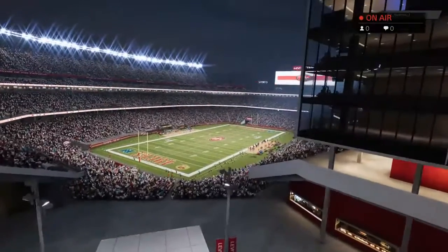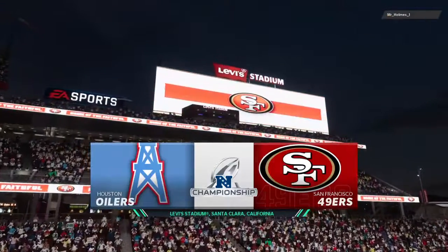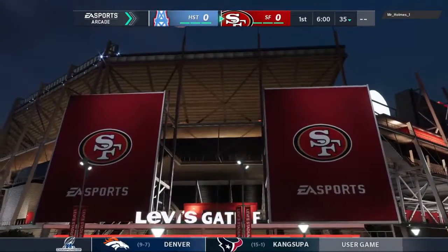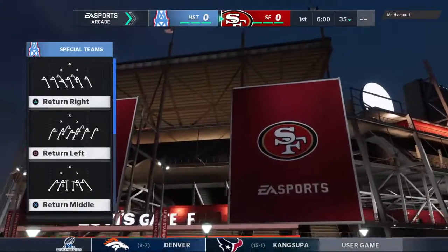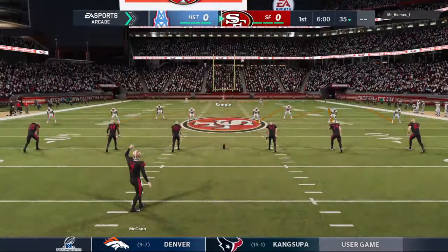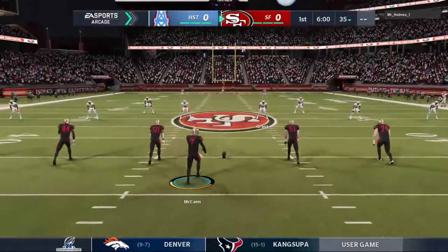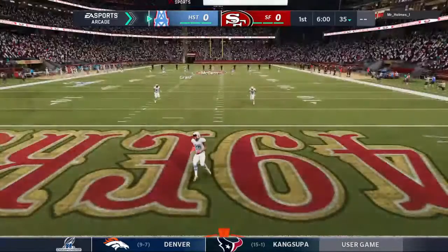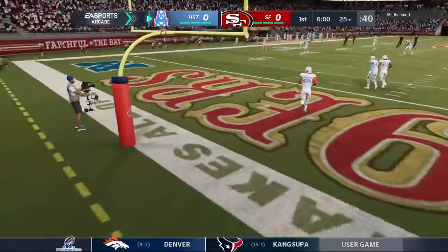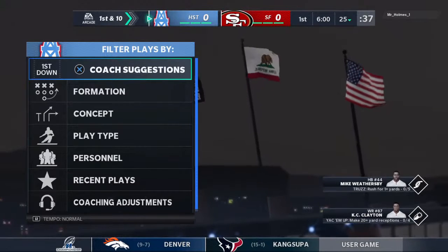About 40 miles or so south of Candlestick Point, at a place that first opened back in 2014, you get a look at Levi's Stadium here in Santa Clara, California. Coming up, it's a battle to represent the NFC in this year's Super Bowl, and we've got a classic in store between the Houston Oilers and the San Francisco 49ers. And they will not get a chance to return this one as it's through the end zone for a touchback.